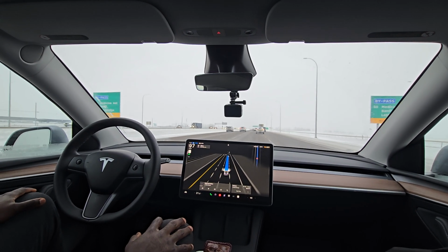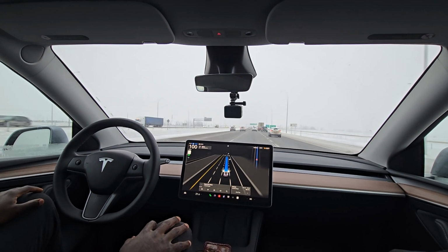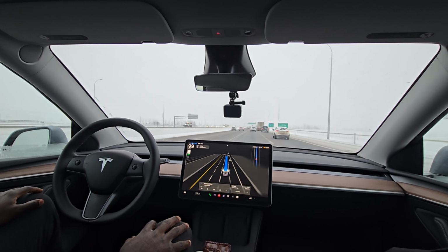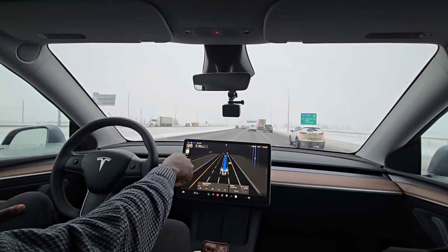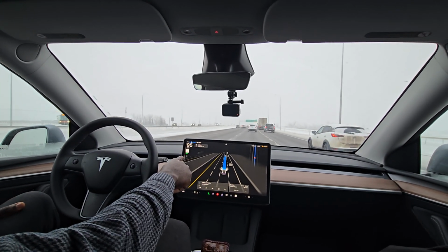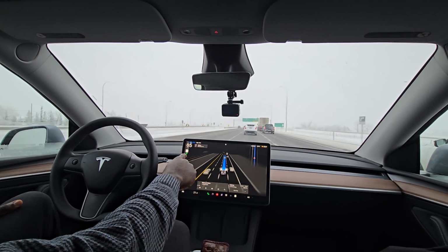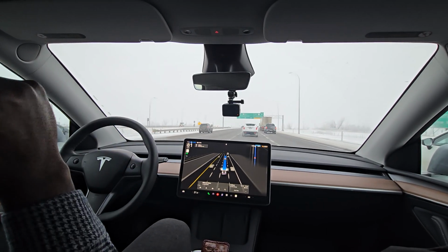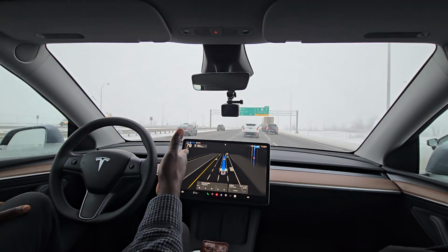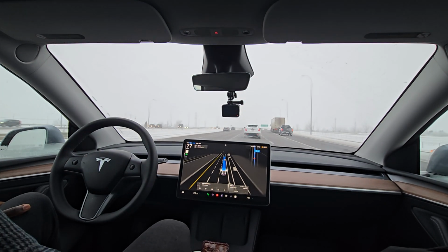That was a smooth match, as smooth as it can be. Yeah, matched nicely. You remember in the previous video where I said it took so long for it to reflect that we are on a 100 or 110 highway? It's doing the same thing now. It's still showing the maximum from the road where we merged into the highway. It's a 110 road. We should come upon a sign shortly.